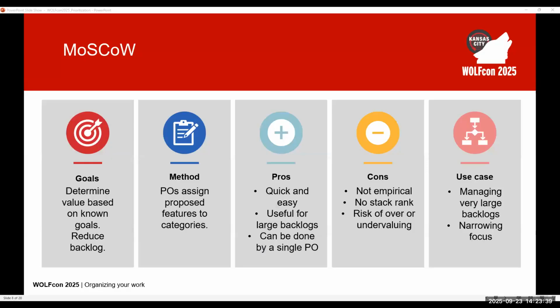The next prioritization technique that I want to talk about briefly, oh, actually, with a little bit more in depth, is MoSCoW. MoSCoW is an abbreviation for must have, should have, could have, won't have. And the goal there is to determine the value based on known goals. So you need to know your outcome.